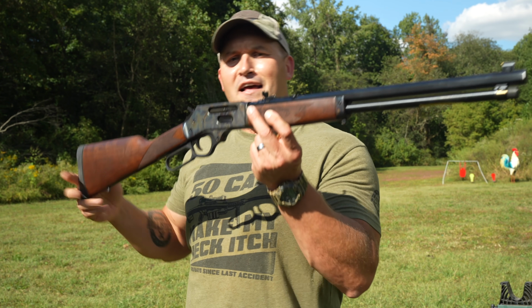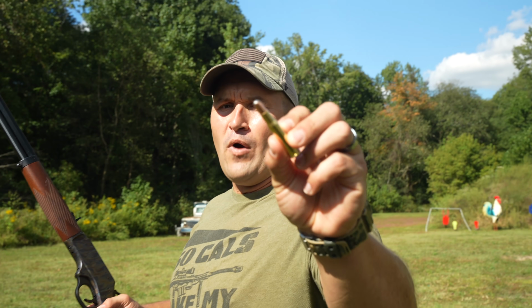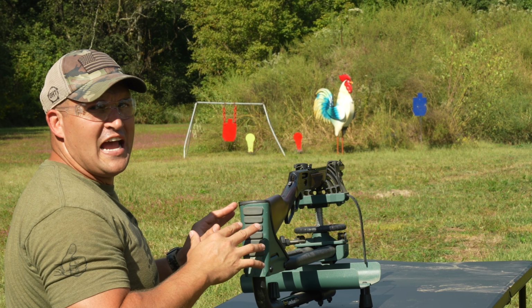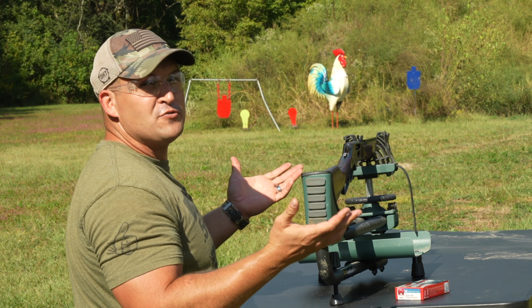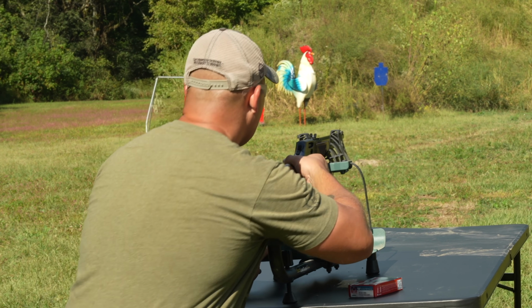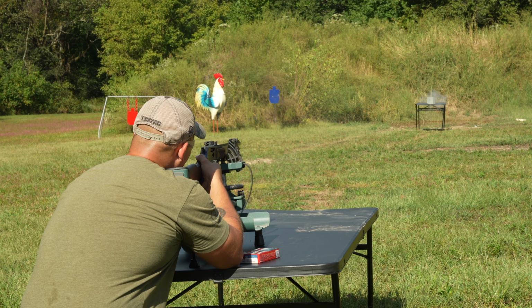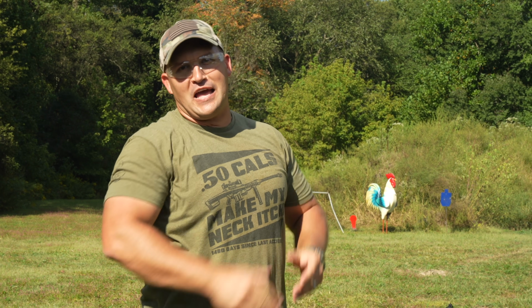This is a Henry lever action 30-30, and I have some Hornady American Whitetail 150 grain rounds. This is iron sights, and I'm pretty sure this gun shoots far right, so I'm going to have to use some Kentucky windage. Hopefully we hit it. Man, I was aiming literally at the left edge of that block.